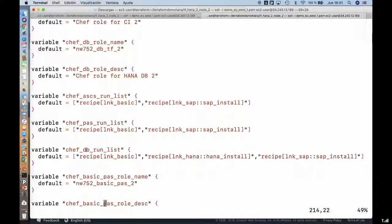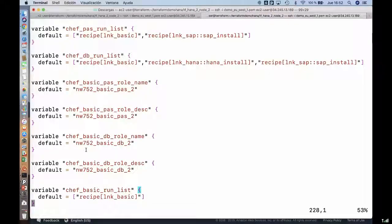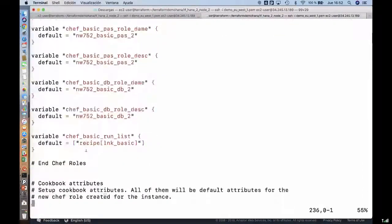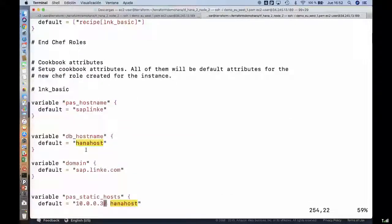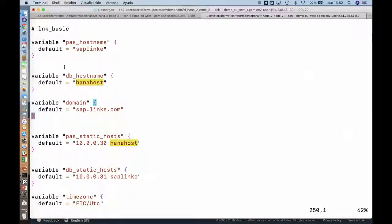Okay. Going back here a little bit more, we see the role names we have for our different nodes on Chef, and then after that we start specifying the host name we want for our primary application server, the host name we want for our HANA database, domain, some settings of static IP addresses so that each server sees each other. So we are adding the IP address of the HANA host into the primary application server host file, and we are doing the same for the other server as well.